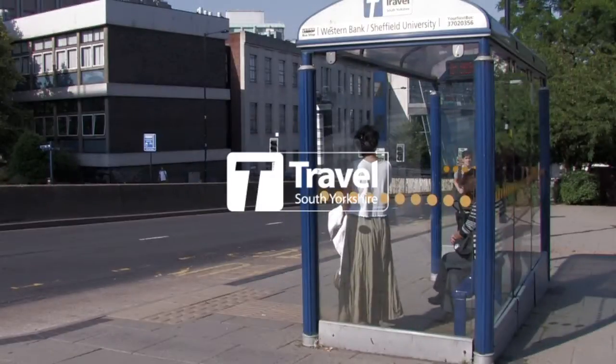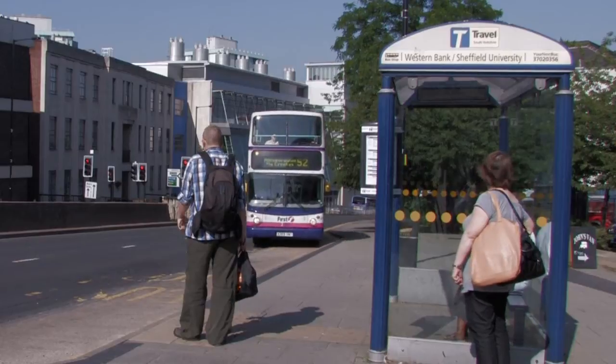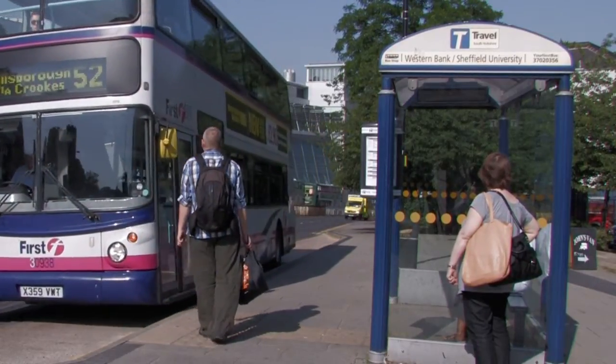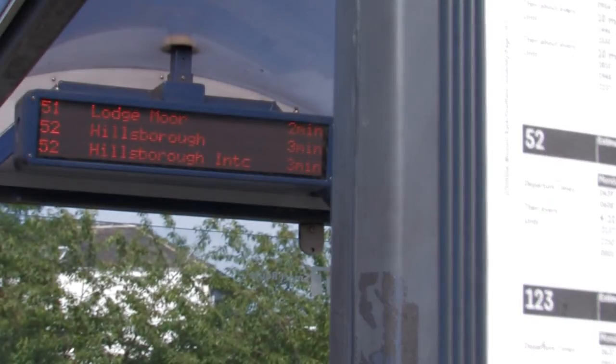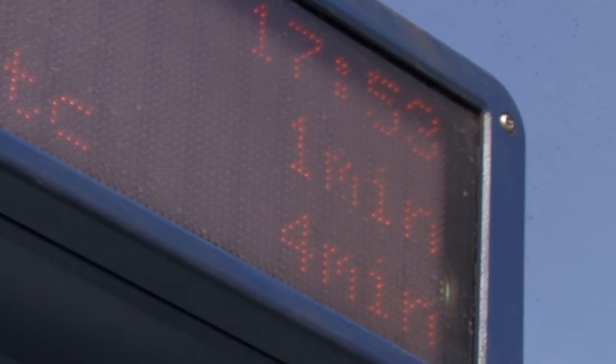When you're waiting at the bus stop and want to know when the next bus is due, then try the Your Next Bus service from Travel South Yorkshire. Your Next Bus is a text message and web service that uses satellite technology to track where your next bus is and when it will arrive at your stop.